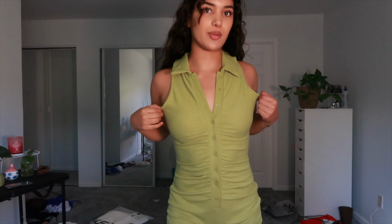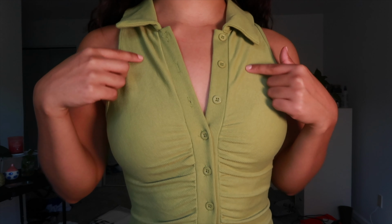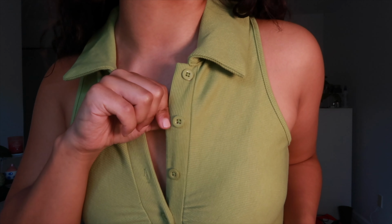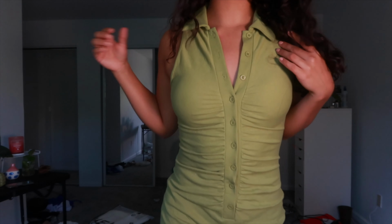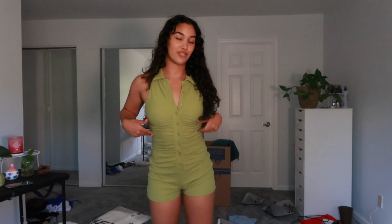So the next item I have is this romper. It's like this really pretty lime green color. And it has ruching all over the sides and it has a collar and it has buttons. The buttons are so cute because they're the same color as the dress. And the material is like ribbed all throughout. I think the ruching makes the dress very flattering and it definitely gives like a smaller waist. Okay, so this dress, literally so beautiful.